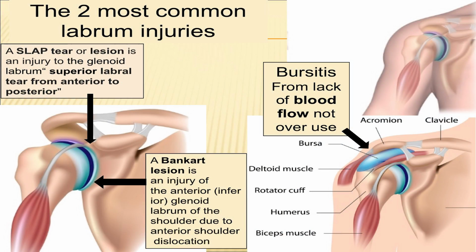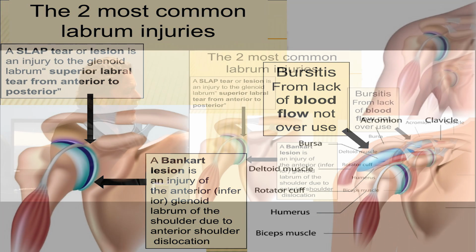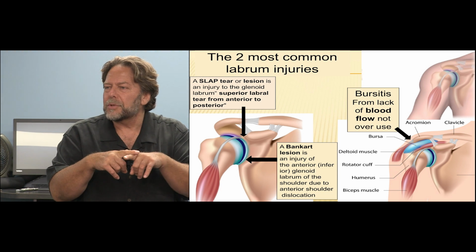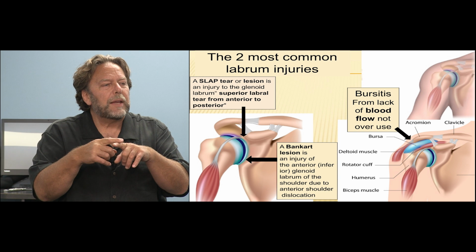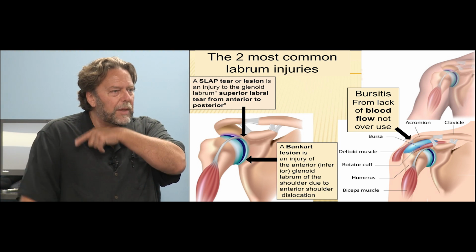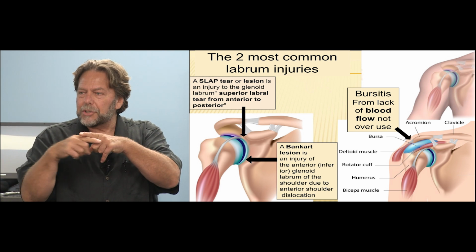The 2 most common injuries, okay, one's called a SLAP or superior labral tear from the anterior to posterior. The other one's a Bankart lesion. It's just telling you which side of that labrum is injured. You can see going up over that little white thing there is the long head of the biceps, the tendon. Now you can see how tendons cross joints. Isn't that interesting? Now you'd think that since that bicep tendon crosses the joint, the more you move that tendon, there'd be friction, right?